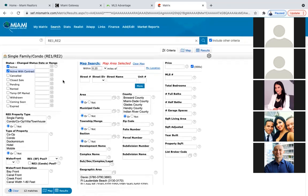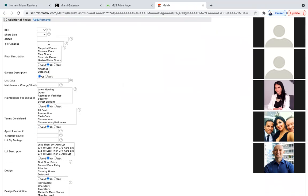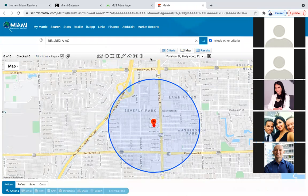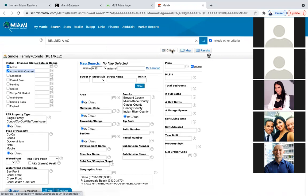So I'm going to give you guys the steps that I take. You come here, you set up active, and I always do active with a contract as well. So you're going to go active and active with a contract. You'll select short sale. It's giving me no results because I have it on the map, the map that I had for Funston Street. I'm going to clear this. And basically, I have 252 properties that I have to look through.